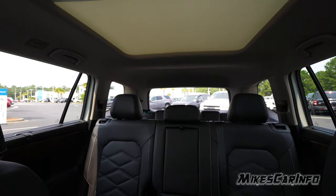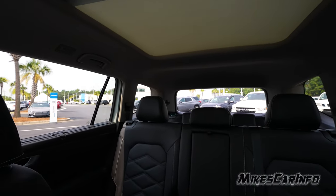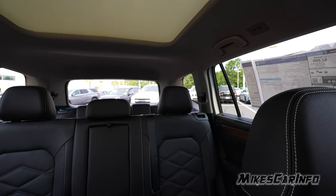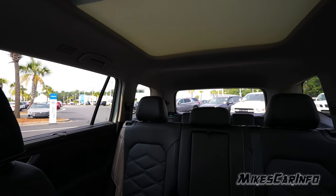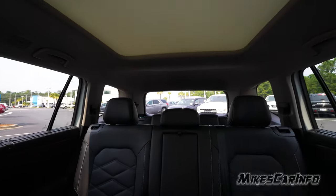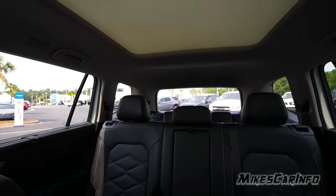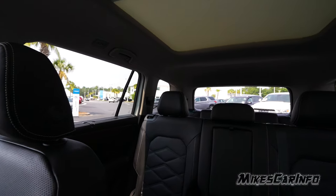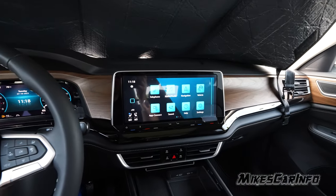Looking at the visibility there in the back, plenty of windows to look out of. I don't see any problem. And also, like the previous Atlas, no problem as far as visibility, really. It depends on how many passengers and how much cargo you have back there, though. But as far as regular visibility, looking over your shoulder, looking out the back window, the rearview mirror, that kind of thing, I don't see any potential problems here. It does have the parking sensors, the backup camera, blind spot detection system, rear cross traffic alert, all that stuff to help you out with driving the vehicle safely.